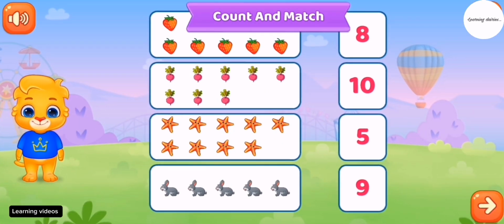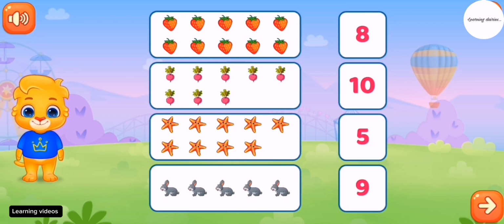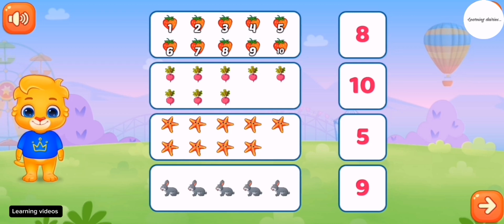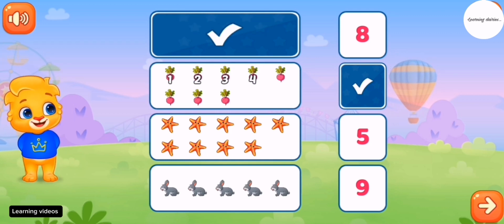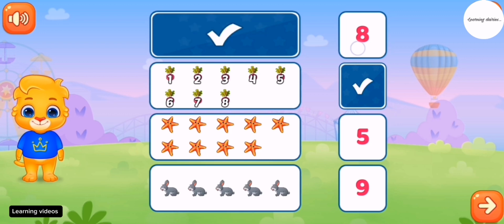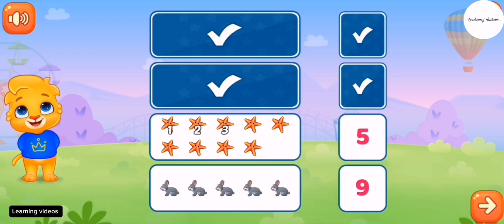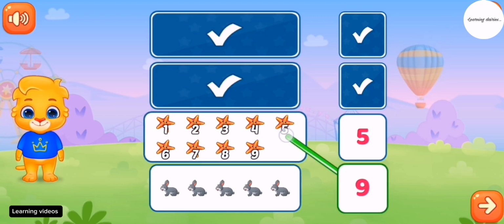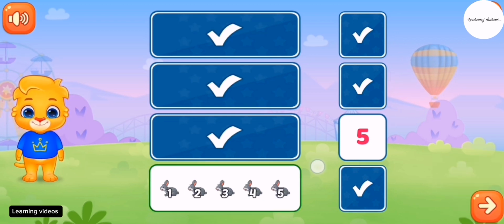Count and match. 8, 10, 5, 9. 1, 2, 3, 4, 5, 6, 7, 8, 9, 10. 10. 1, 2, 3, 4, 5, 6, 7, 8. 8. 1, 2, 3, 4, 5, 6, 7, 8, 9. 9. Well done! 1, 2, 3, 4, 5.